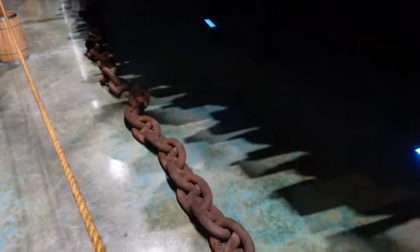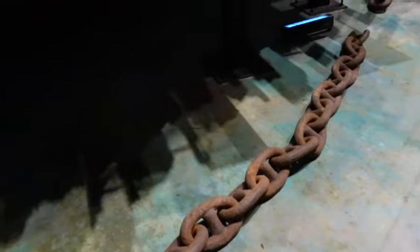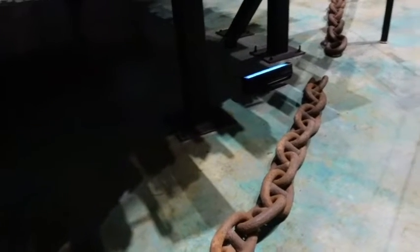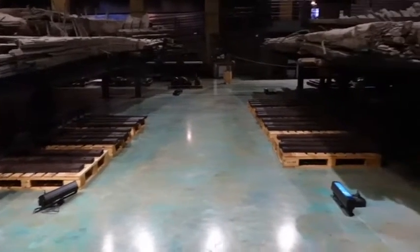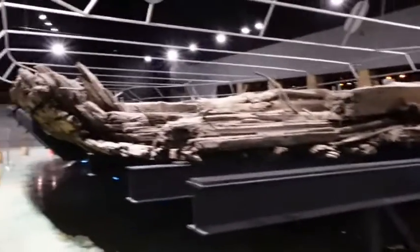Only a short section of anchor chain was recovered from the wreck of the CSS Jackson. The entire chain was forged at Naval Ironworks here in Columbus. There were 2 anchors located on the deck at the bow of the ironclad. That is some of the armor plating. All this would have been underwater.